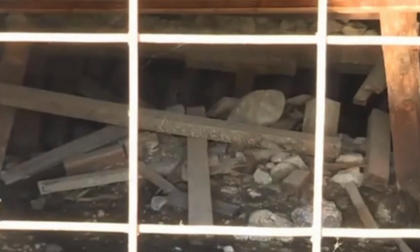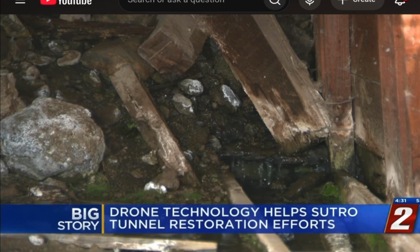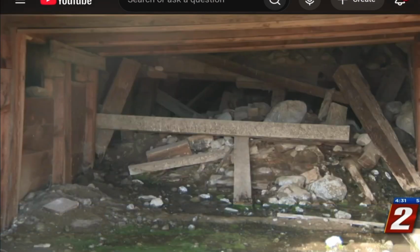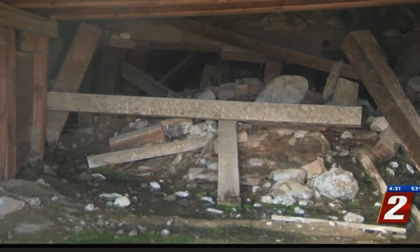But years of neglect had caused the tunnel entrance to collapse. One could squeeze through this blockade of collapsed timber at the entrance of the Sutro Tunnel. But even if they could, it wouldn't be safe.